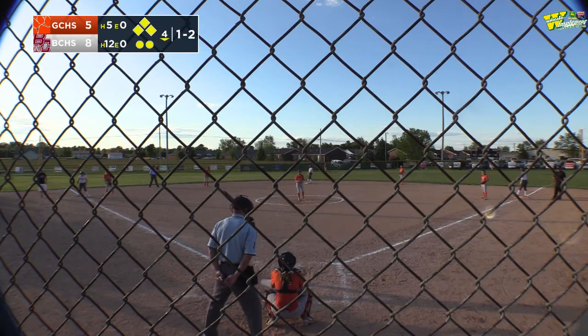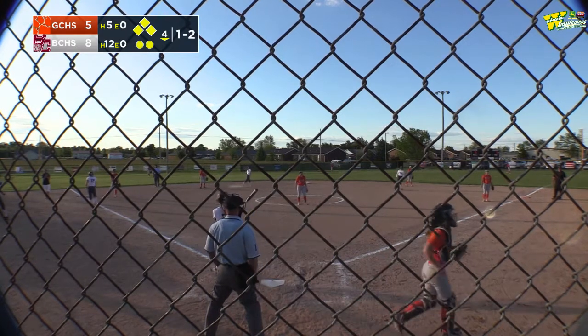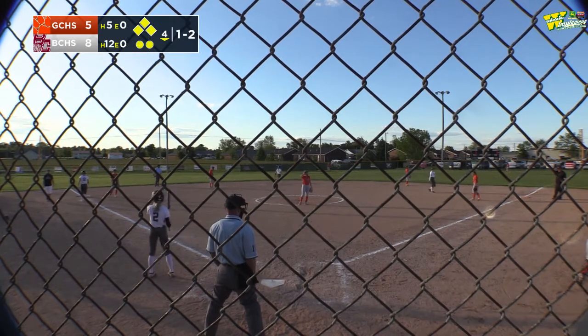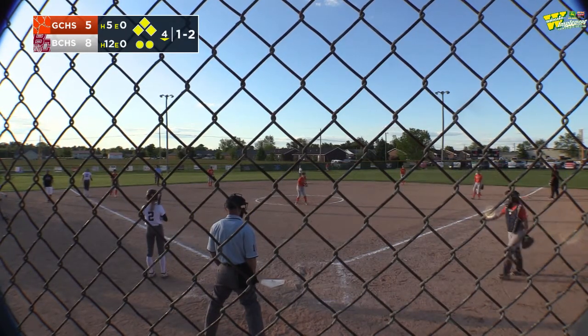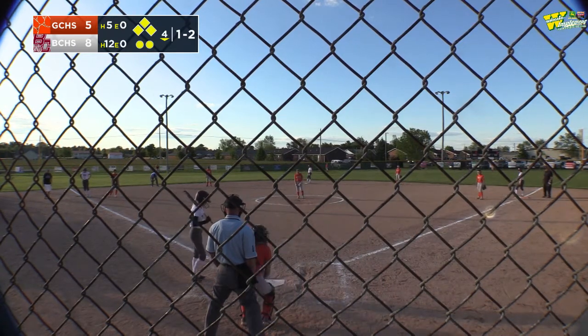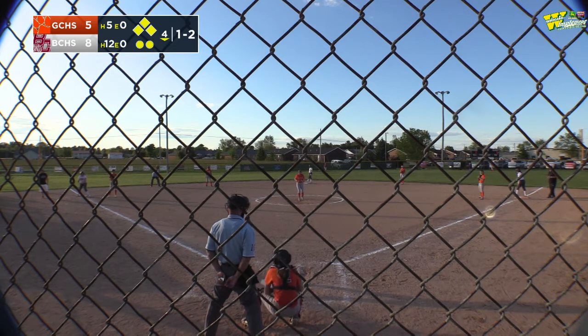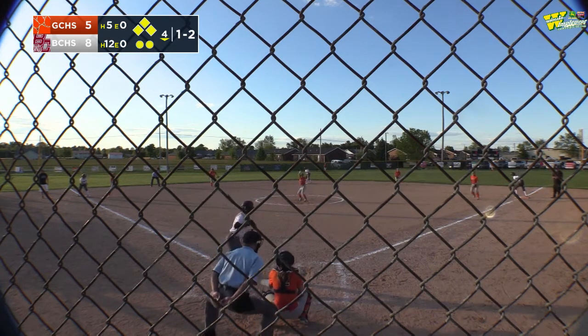From what I gather. So the pitch is on the way as she's going to foul that one off. If her pitch count wasn't up already, it is now. Yeah. I know pitch counts matter for these sports. You can't just throw the same person every day. It's not healthy. Yeah. I know with softball, your arm can take it a little bit more.